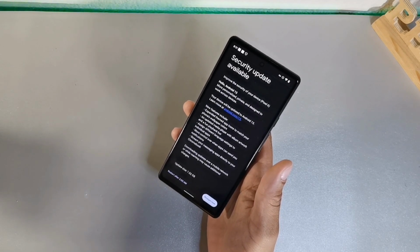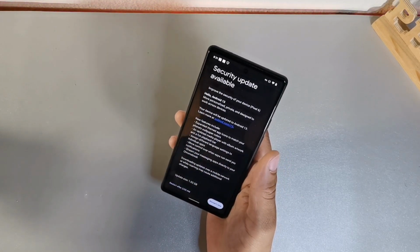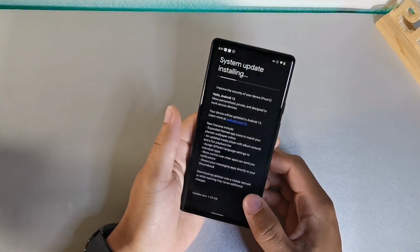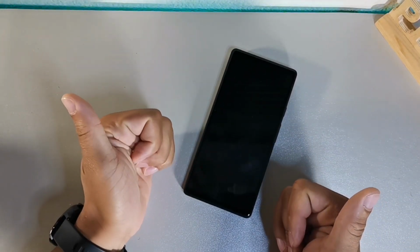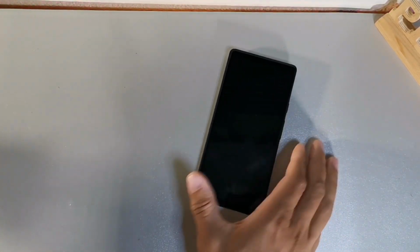So I'm pretty excited to check it out and take a look at some of the new features that we do have on here. And let's just go ahead and hit the restart button on the Pixel 6 with Android 13. So I'm going to restart that right now and let this guy completely reboot. This should take maybe another 15 minutes at least. But let me just wait for this process to completely finish. Hopefully it takes like 5 minutes or something like that, but I'm going to get right back with you.